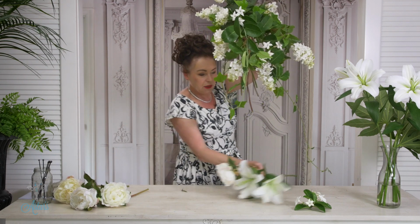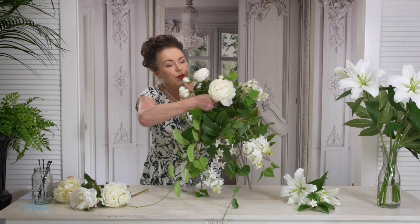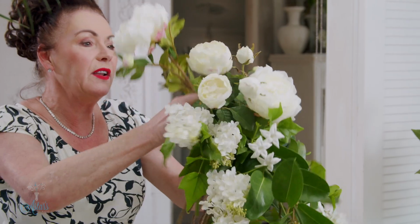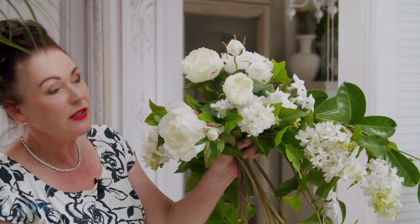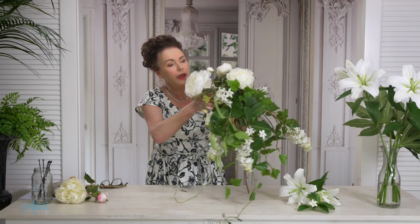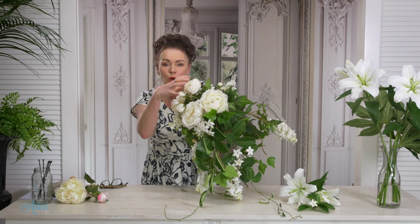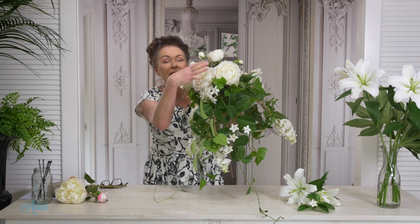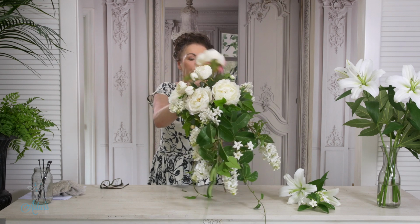The next to go in is going to be the peonies. I've got four of these lovely, white, gorgeous, fluffy peonies. So one to there, one to there. This can go into here like so, and I'm taking these into the center near that rose, because that's where the bulk of my weight needs to be visually. So fine trails, and then the bulk is in the middle there. So I've got one there, and I'll bring the other up and over to here.